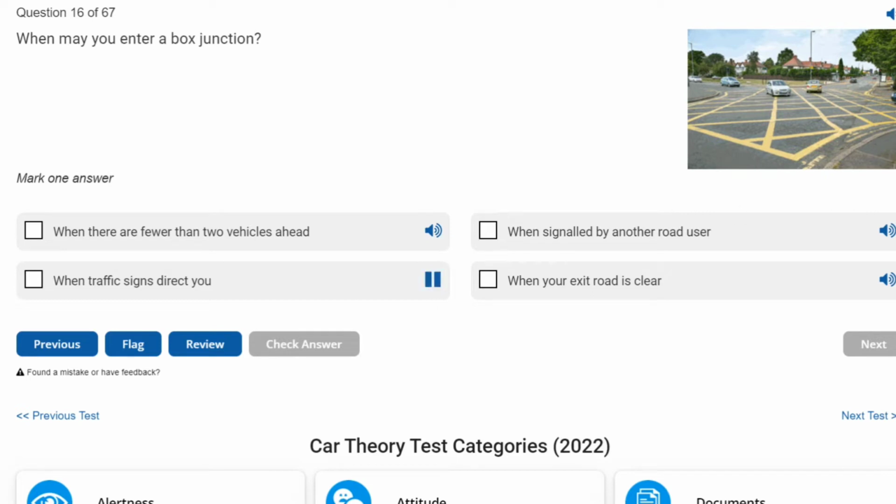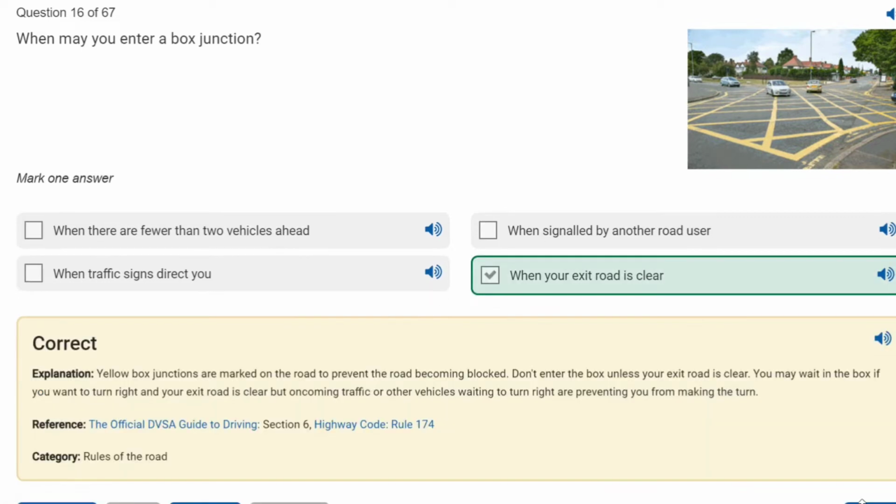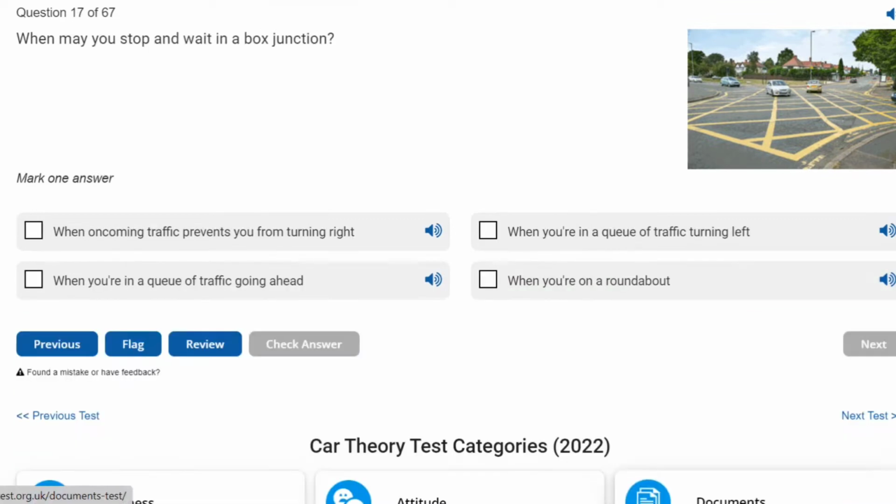When may you stop and wait in a box junction? When oncoming traffic prevents you from turning right. When you're in a queue of traffic going ahead. When you're in a queue of traffic turning left. When you're on a roundabout.